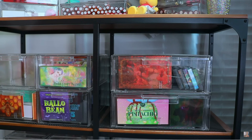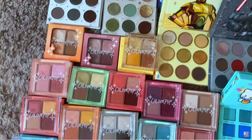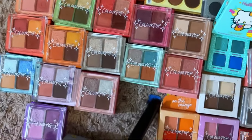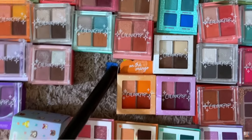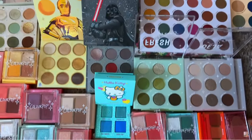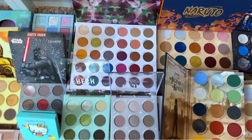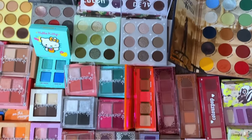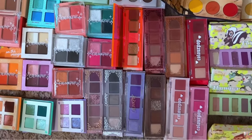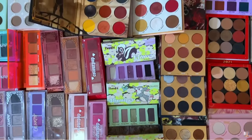I've been a collector of ColourPop for so long, I've never decluttered palettes. That's why I also have so many, but I'll be back. All right, guys. So here is all 128 ColourPop palettes. Oh my gosh, y'all. This took me forever to sit here and unbox them because I always save the sleeves. I can't help it. I just always do. So to lay this all out, here we have all 128 ColourPop palettes.